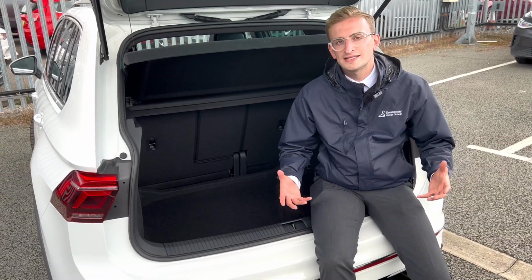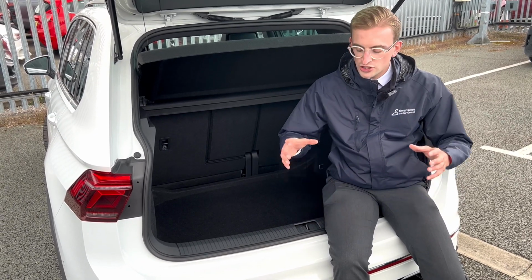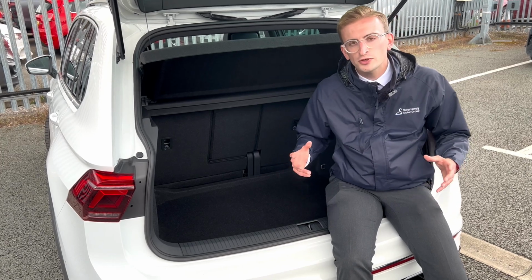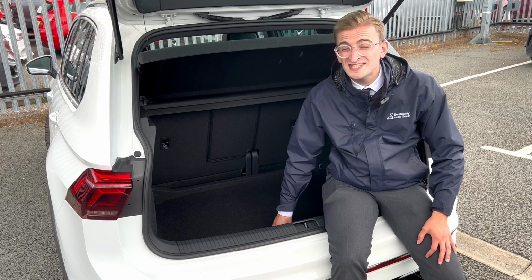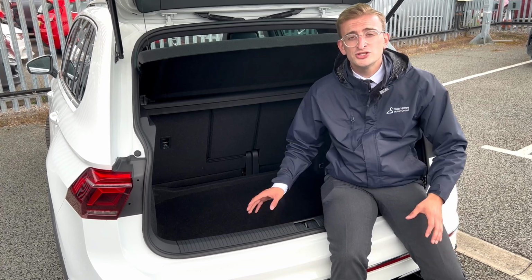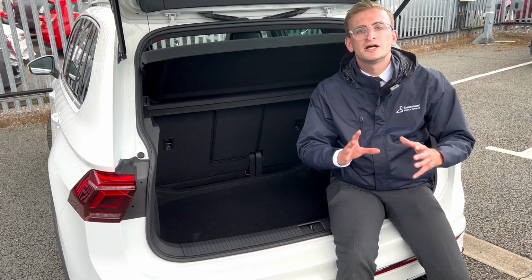Now, when looking at an SUV, you're looking at it for the practicality aspect, and well, you're looking at the right vehicle because the Volkswagen Tiguan delivers. There's 615, that's right, over 600 litres of boot space here, so you can easily store up to 2 very large suitcases or take it on a massive shopping spree.